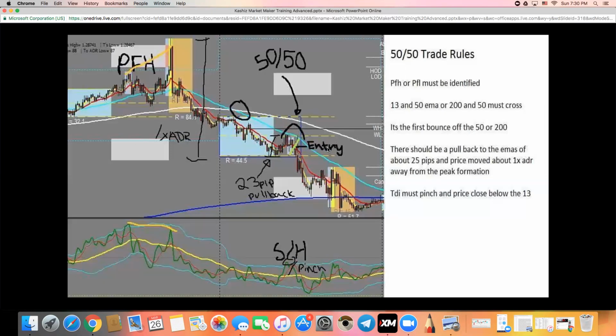All right. The 50-50 trade rules. I actually posted it in the students, but I didn't go over it like I am right now. So let me read it real quick while you guys write this down, take a picture of it, or screenshot it from your computer. Same thing: the peak formation high or low must be identified. The 13 and the 50 EMA or 200 must cross. It's the first bounce off the 50 or 200.